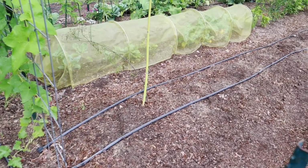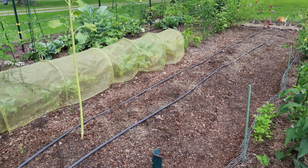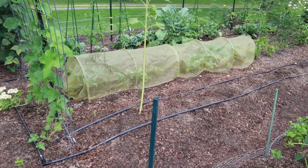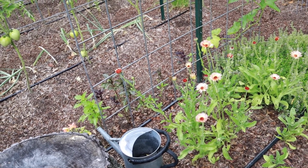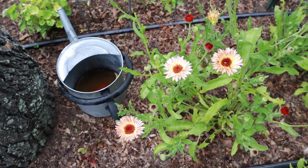This is where my Kennebec potatoes were planted, and it will soon be full of fall plants. I have cabbage, broccoli, cauliflower started inside. More of that strawberry blonde calendula, which really is my favorite variety of calendula. It's so pretty. It reminds me of pink lemonade.